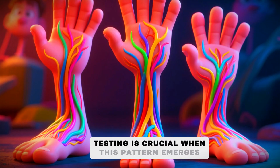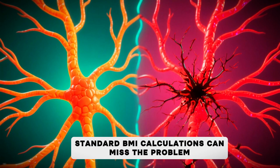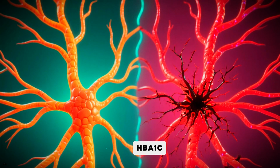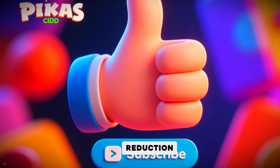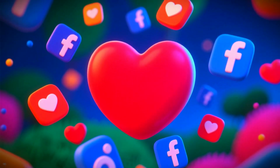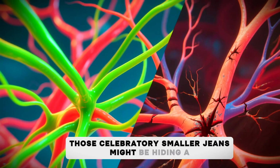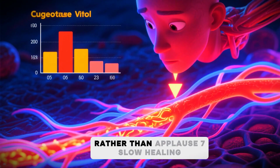Testing is crucial when this pattern emerges. Standard BMI calculations can miss the problem since they do not distinguish between muscle and fat loss. Doctors should check fasting glucose, HbA1c, and insulin levels when patients report unexplained weight reduction. Catching this early allows interventions to rebuild healthy muscle while stabilizing blood sugar before permanent damage occurs. Those celebratory, smaller jeans might be hiding a metabolic crisis. Pain that needs attention now rather than applause.